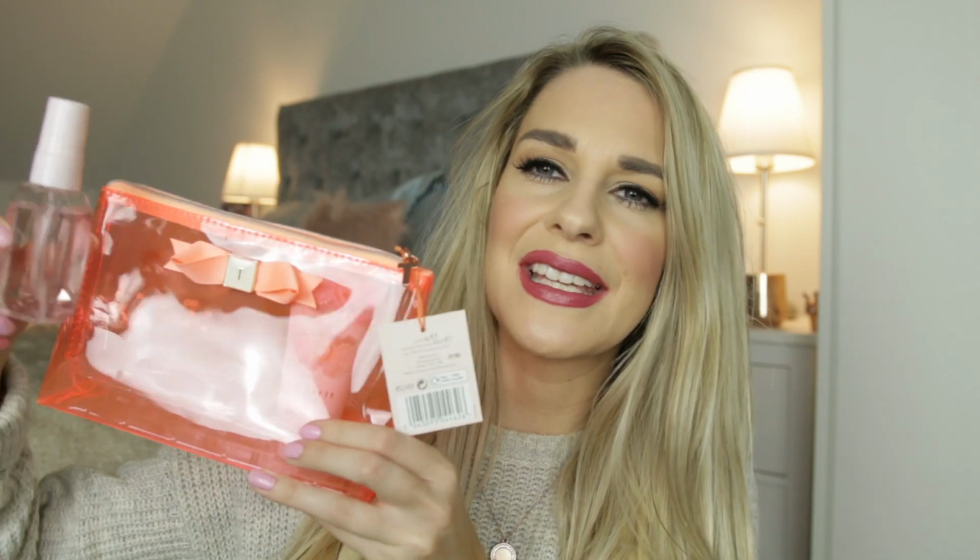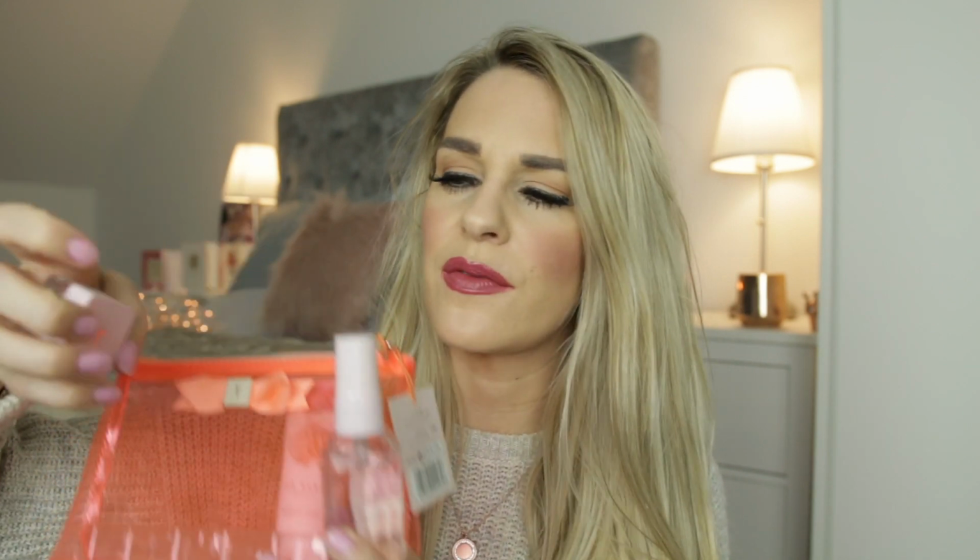So this is the little gift set from Ted Baker. It came with a little body spray, which is so cute. I love the smell of this. It's very fresh. It also came with a lip balm, which is so nice. I love this beautiful blush light pink colour, and the rose gold detailing is just spot on. I'm going to use this little case as a makeup bag or a makeup brush bag, something I haven't quite decided yet. But I just think it's really cute.